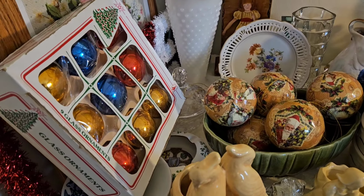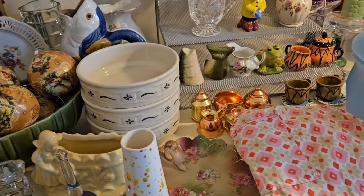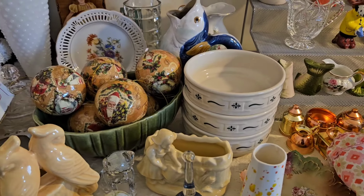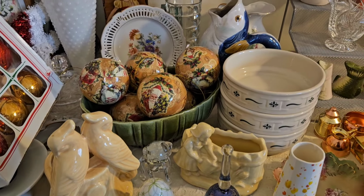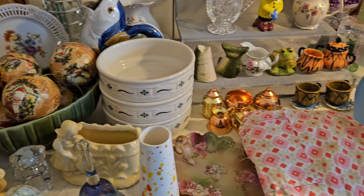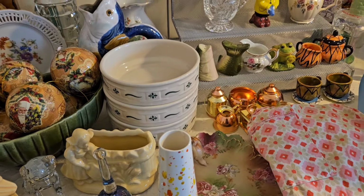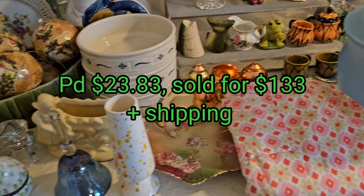I ran my sale for about an hour and a half last night, and my total cost of goods on these 13 items is $23.83. Sometimes I get really low cost of goods on items. Other times I pay up for items. It all works out in terms of that cost. And I sold them for $133 plus shipping.